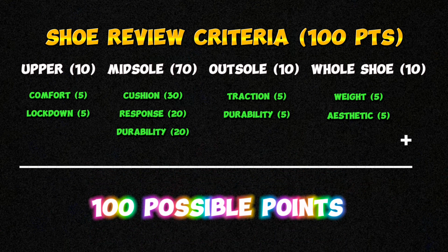Now, I'm fully aware that this is not how other reviewers have done shoe reviews before, but I really believe it's important to put the weight where it matters. So let me know in the comments below if you agree with my shoe review criteria.